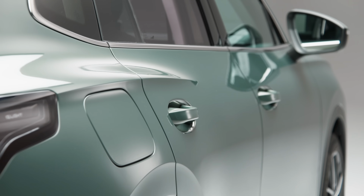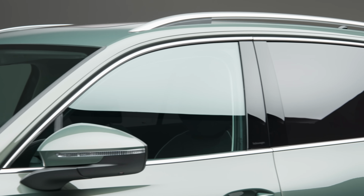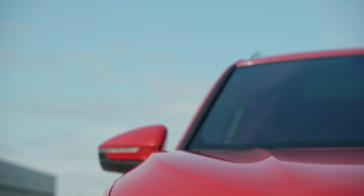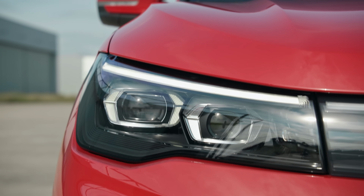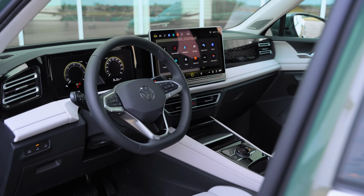Underneath, the Tiguan sits on an updated platform with some reworked suspension, with the aim of improving how it drives. The options list will include Volkswagen's Dynamic Chassis Control Pro, which lets you alter the suspension setup yourself across a choice of 15 different settings.